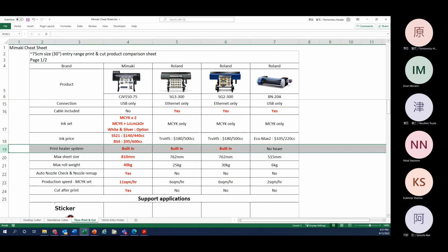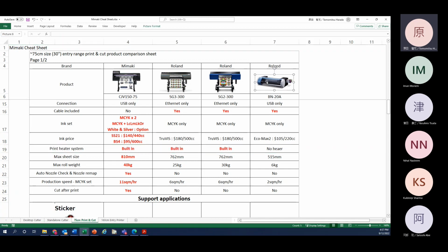Heater system. Many people say the BN20 is a good machine because of its entry price and so on. However, please be mindful that this machine does not have a print heater. That means you need to run at least 30 or 40 passes for printing. So within 2 hours, you can get a maximum of 2 T-shirt prints. You can quickly find out how slow the return on investment is. However, Mimaki's printer is 6 times the speed of the BN20 and twice the speed of the other printer from Roland.